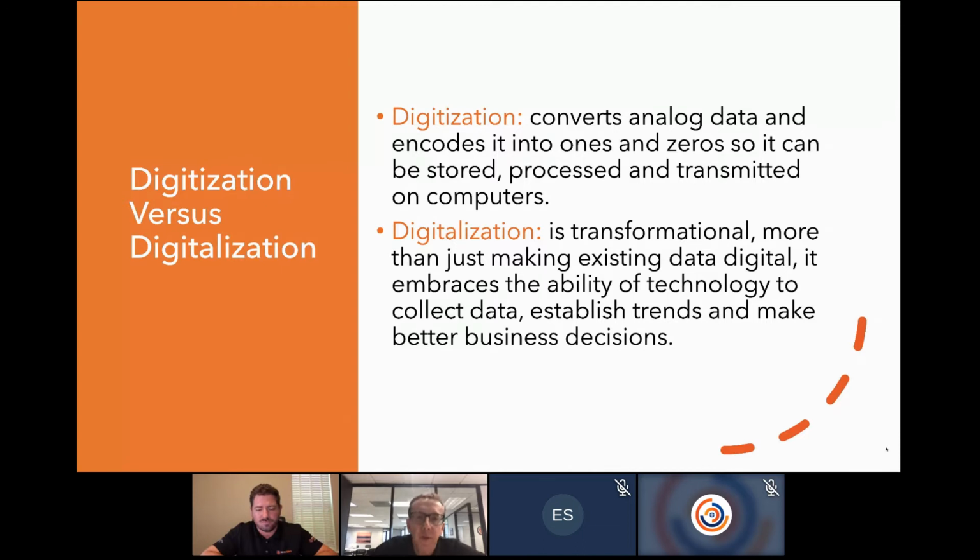We've seen some people just take the existing sheets and turn them into a digital format and try and do something with it. And again, at the end of the day, it's still dumb data. We're using smart data now. So digitalization is the key. And what's your analogy, Ricky, about the forging versus the printer?